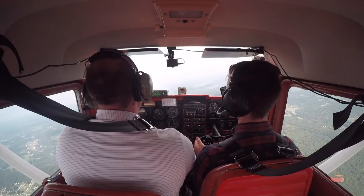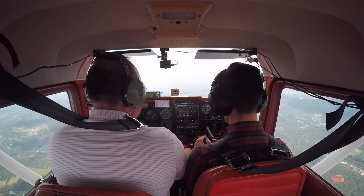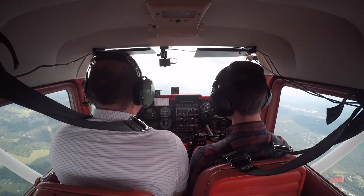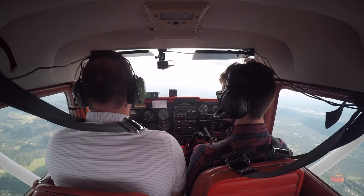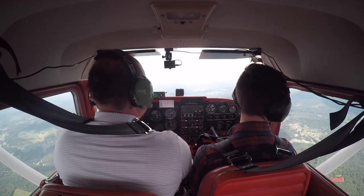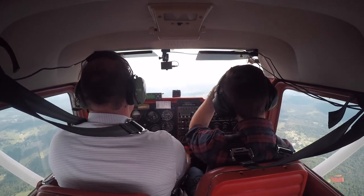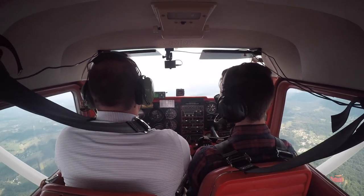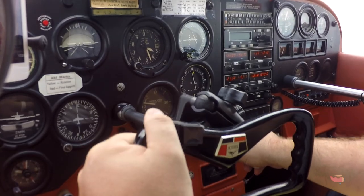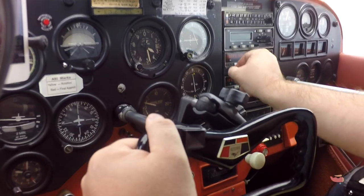Good, now let's go ahead and put 10 degrees of flaps in. We're under our flap speed of 100. Good. We got 10 degrees of flaps in. Let's reduce the power a little bit and slow to about 80 miles per hour. Yep, maintain 3,500.